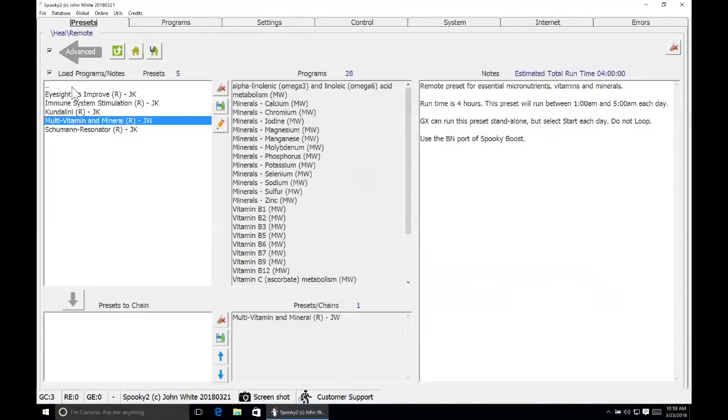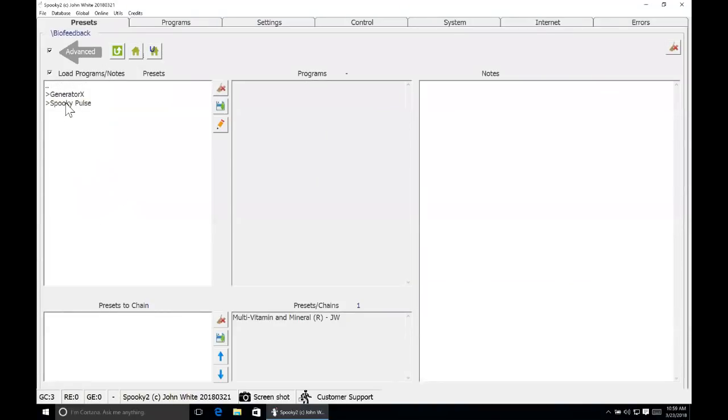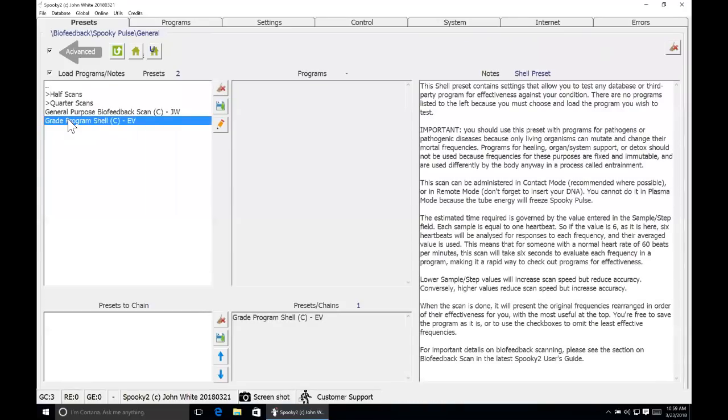So if you go to a preset, go to the Home button, go to Biofeedback, Spooky Pulse, General. We've got the General Purpose Biofeedback Scan. We've got the Grade Program Shell. We've got these scans which are split up because scans take too long if they're a full scan. And so you can go to a Grade Program Shell, and that's when you load a program in and then you do a biofeedback scan to determine which frequencies have the strongest response.